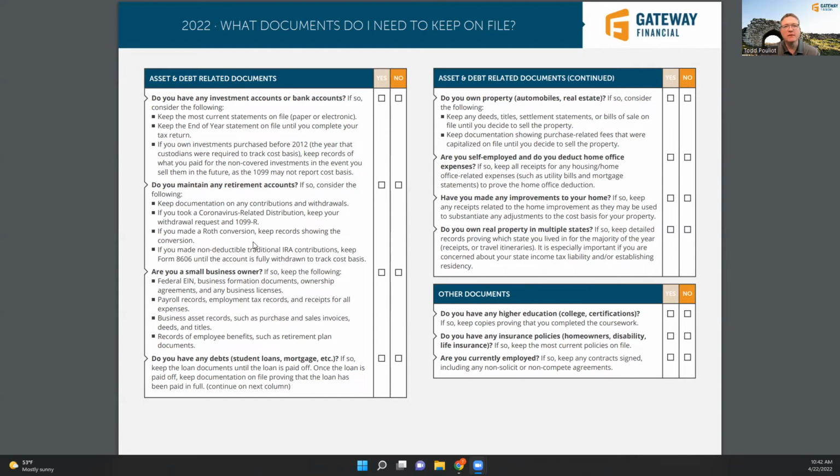And here's the one that we usually see a hiccup on with new clients. If you made a non-deductible traditional IRA contribution, yes, they do happen, non-deductible IRA contributions, Form 8606, keep that until the account is fully withdrawn to track the cost basis. If you're not continuing to work with the CPA you've always worked with, they don't have that tracking, so make sure you have the data. We see that happen quite a few times.